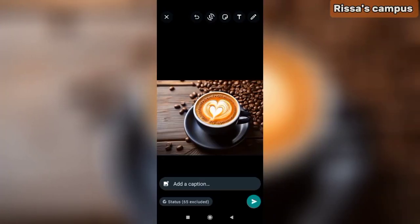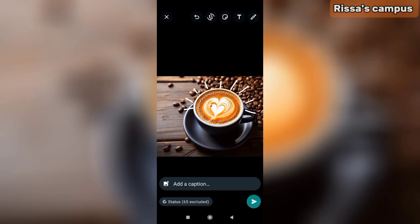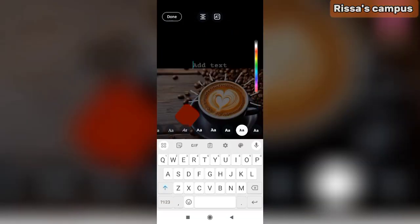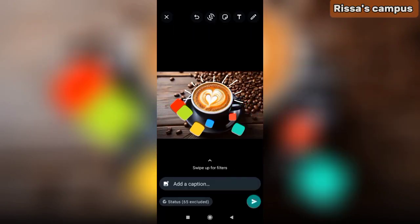Another way we can use special characters is by just uploading a photo, for example this coffee, and then I'm going to add in some doodles again by using the pen tool at the top, and then come here, add in some special characters and just adjust them like this. So I'm going to add in a lot of them. So I'm going to adjust them, make them around the coffee, and once I'm done with that, I can now add in text. So it's easy.